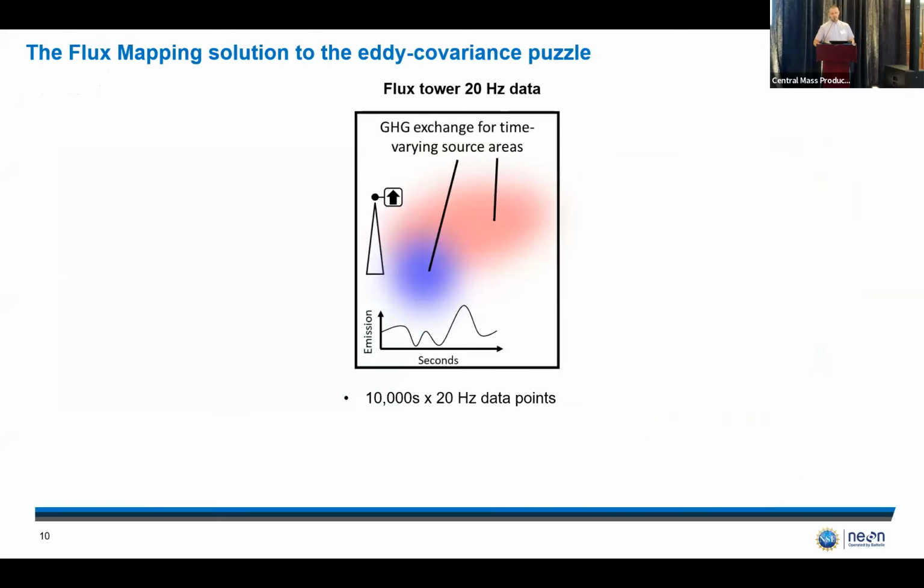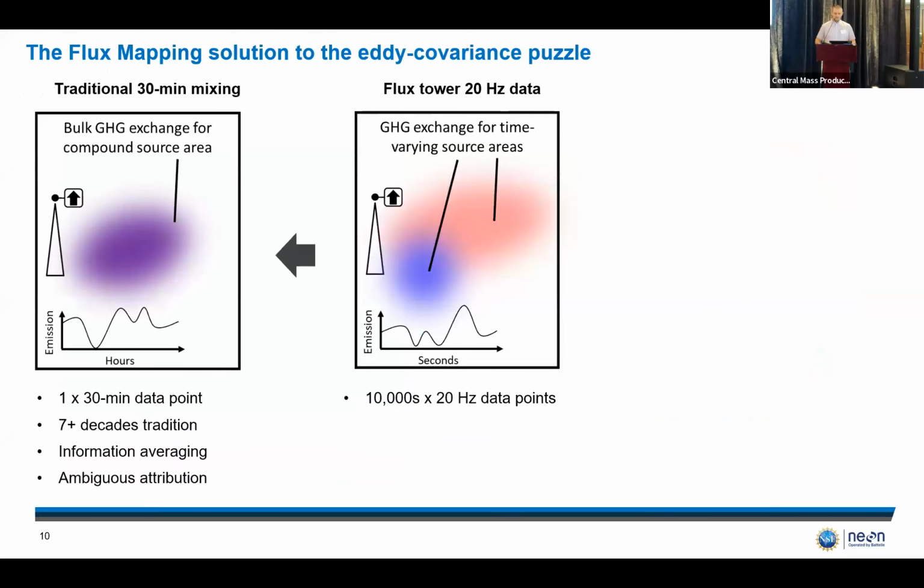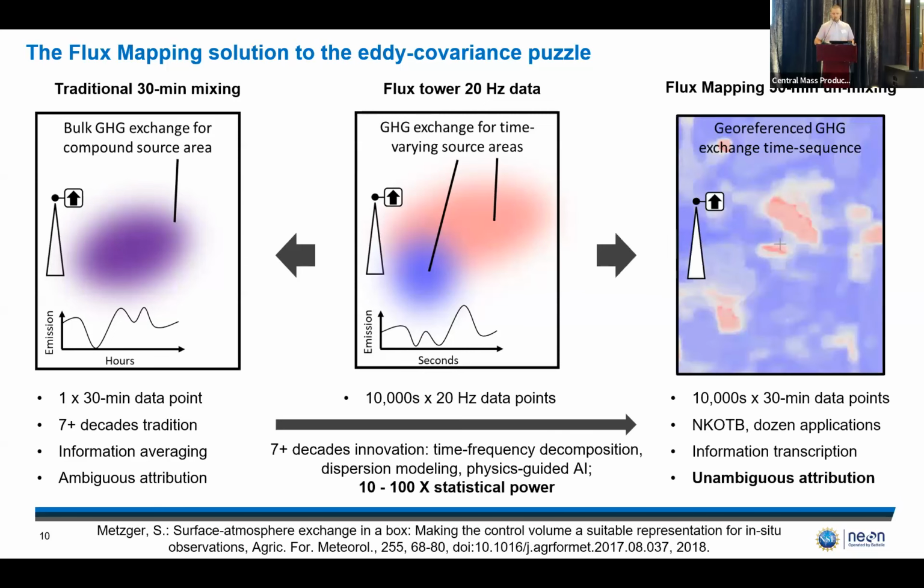Now, the idea here is that we can disentangle this type of puzzle by not mixing half-hourly information together, like what we've done for the last several decades, but by actually using the changing source areas every subsecond to every minute to be able to map things out, have half-hourly maps, have tens of thousands of pixels for which you can now actually attribute emissions hotspots, emissions cold areas, and attribute that to different land covers, where you even get intra-class flux variability that you can propagate as uncertainty, like we heard from Sparkle earlier.